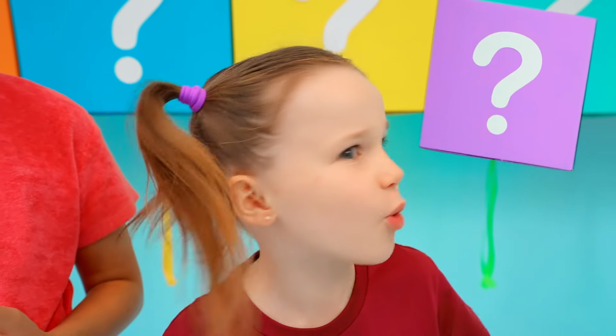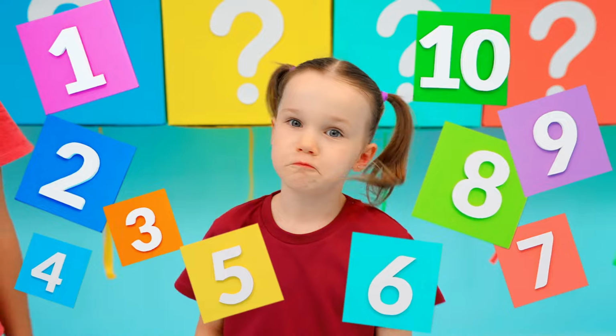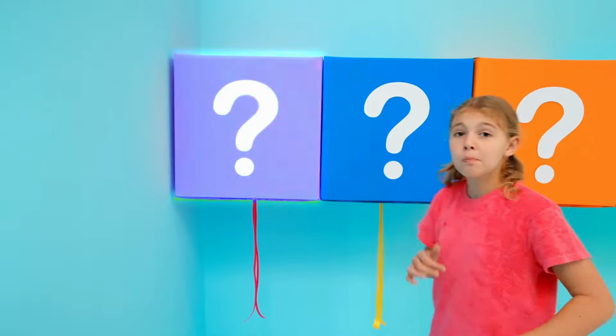Because look, there are many question marks on the boxes. To get out of this room, you need to open all the boxes and find the numbers hidden in them. Good luck, kids. Okay, let's do it. I'll go first. Go. Wish me luck.